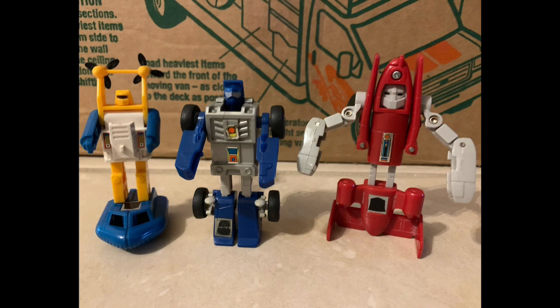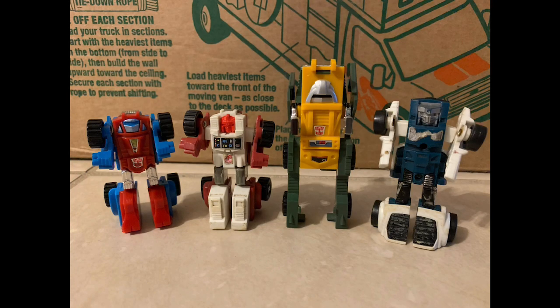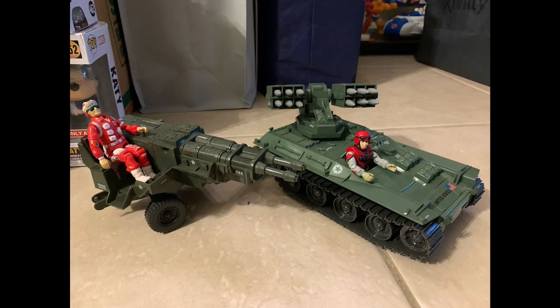And then also for Vintage G1 Transformers, we've got 4 more figures for you. So a second lot here, we'll have these 4 figures. We've got Gears, Swerve, Tailgate, and Brawn. Really cool. These come from Wheeljack's Lab, and a really great guy on eBay.